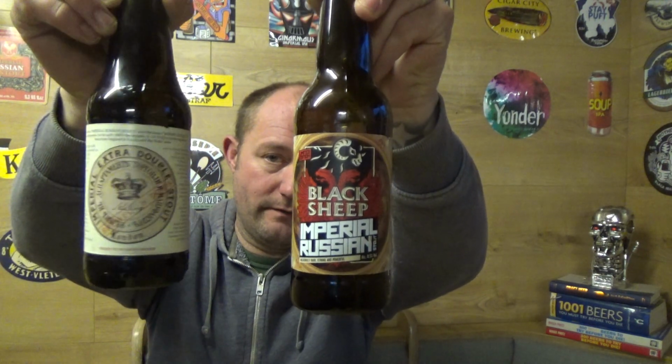A lot deeper. We're going a lot darker as well with this Harveys one. I mean, that vinousness is proper in your face. Dare I say something like maybe port barrels even. We're touching on that sort of profile with flavour. But to be fair, they're both mighty fine Russian Imperial Stouts, but for my taste, I think I prefer the Black Sheep Russian Imperial Stout over the Harveys Imperial Double Stout. But on their own, both cracking Imperial Stouts.